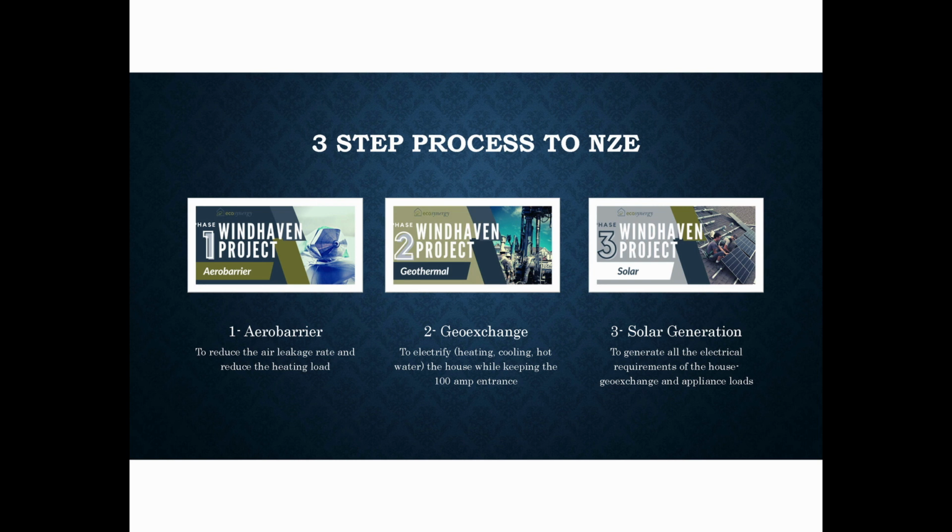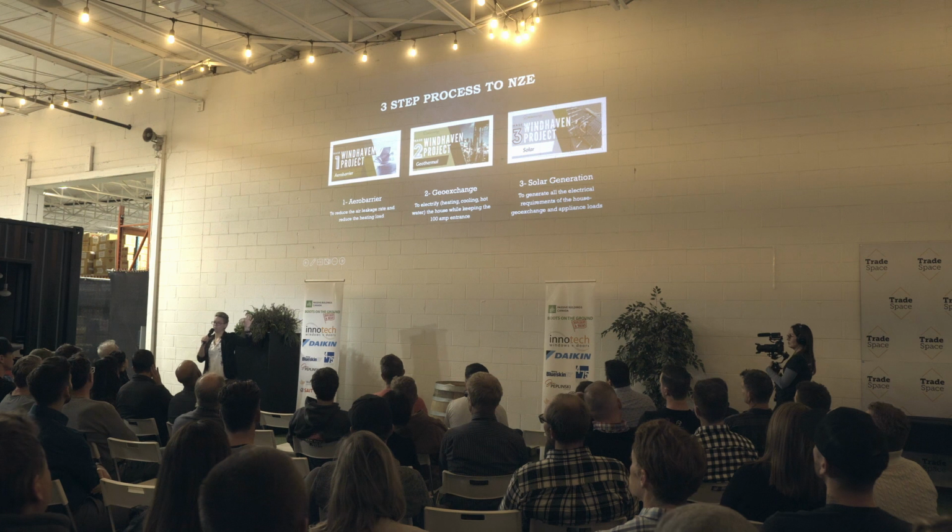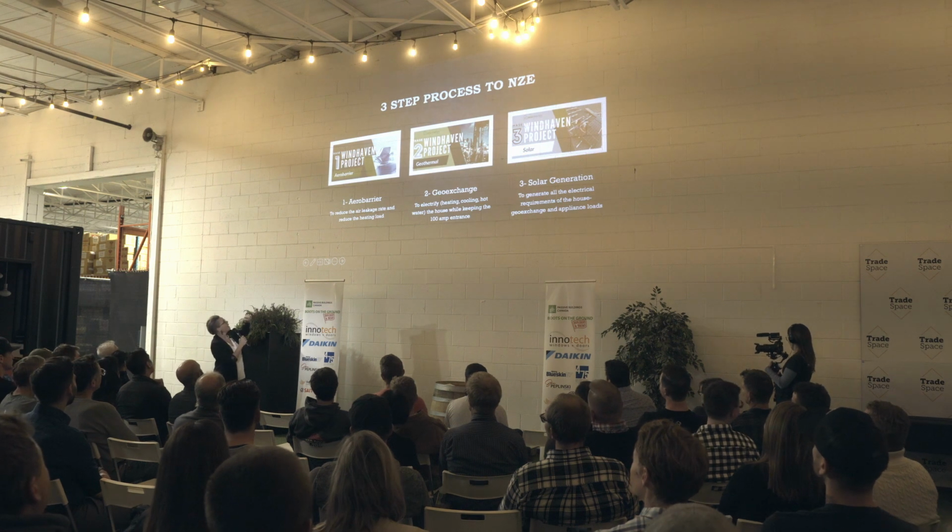So first we did aero barrier. We installed this product that air tightened the house without any demolition, and we'll show you the video of how that was done. It's really nifty. We were able to drop the air leakage rate from 4.5 air changes per hour down to 1.2 in about 5 hours. A lot of plastic, you will see. I don't know who's familiar with Dexter, but the house looked like a serial killer was walking in there.